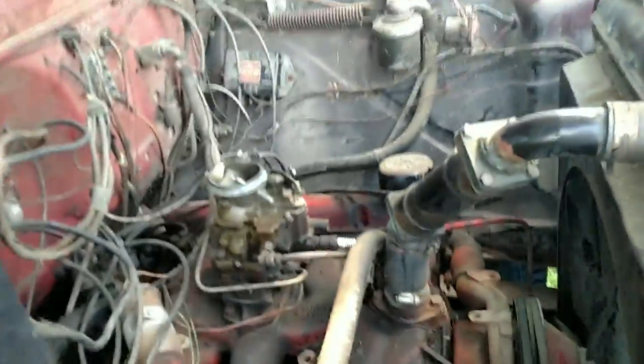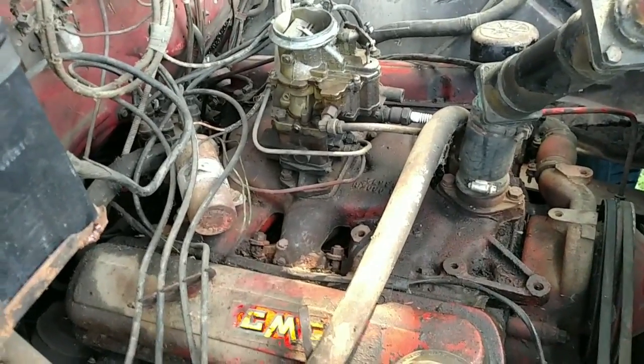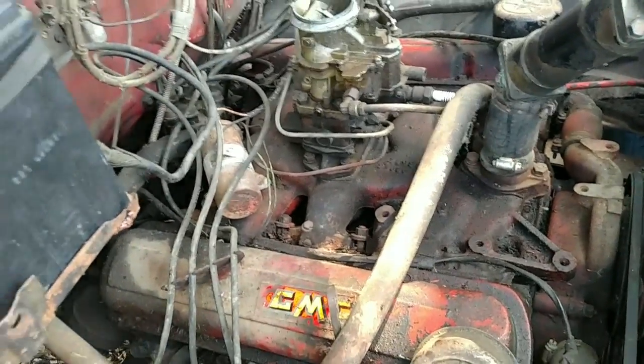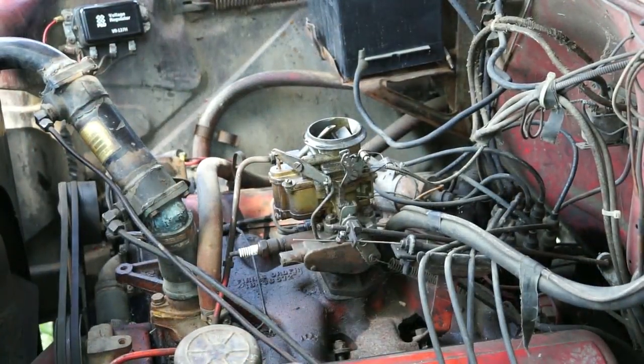Whoa, stop. We got a spark. Hang on. It turned. It turns. It made sparks. The battery isn't in great shape, and we got a booster jumper on here. So we're going to try it again. All right, let's go ahead and stop.